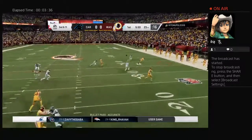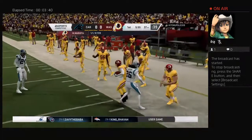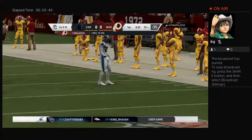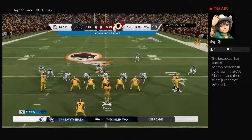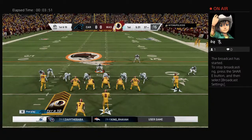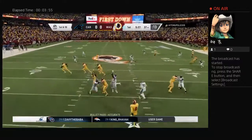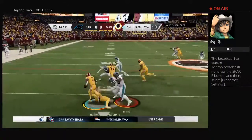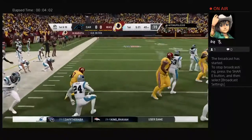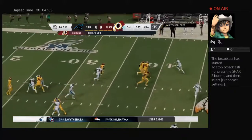From the gun, Mariota. And he finds McLaurin. He's taken down but able to slip across the 35. It'll go as a pickup of 14 and a Washington first down. Line of scrimmage, the 37 on 1st and 10. Mariota. They're going to set up the screen here. This is Grant, and they bring him to the ground just shy of midfield. 12 yards is the pickup, and it's good for a Washington first down.